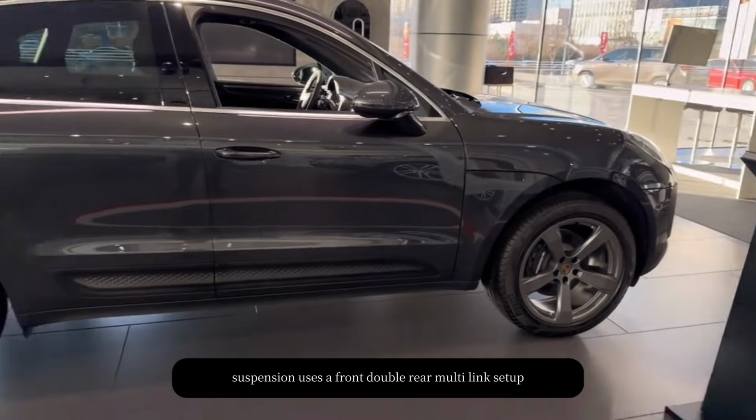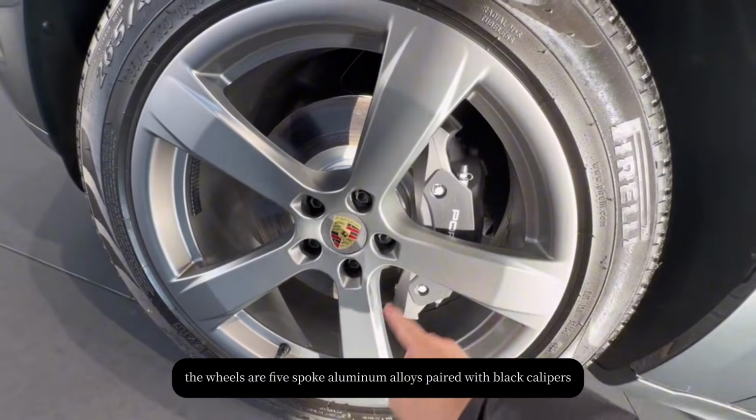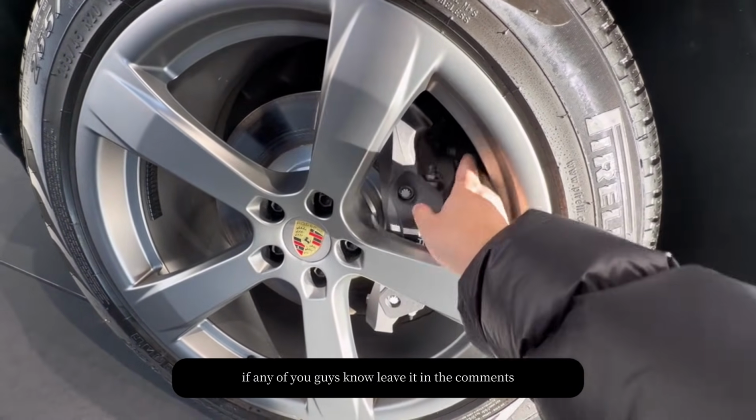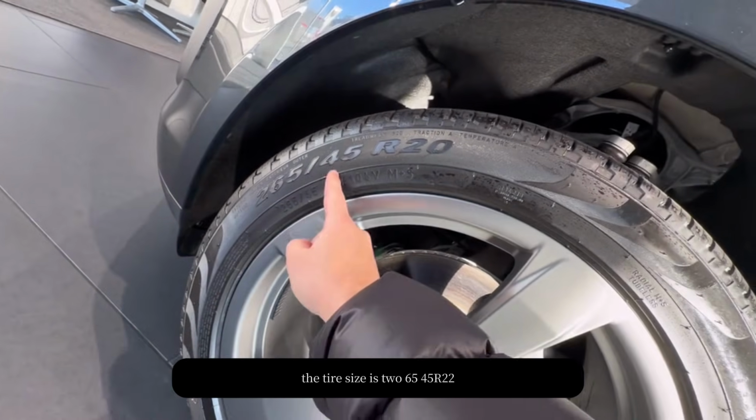The suspension uses a front double wishbone, rear multi-link setup. The wheels are 5-spoke aluminum alloys paired with black calipers. I really don't know which brand these calipers are from. If any of you guys know, leave it in the comments. And this gold badge is optional. The tire size is 265/45 R22.